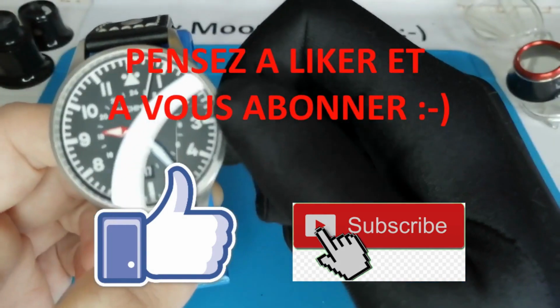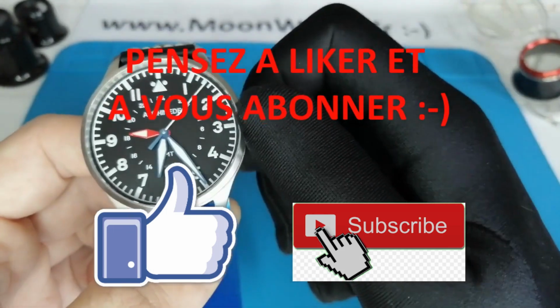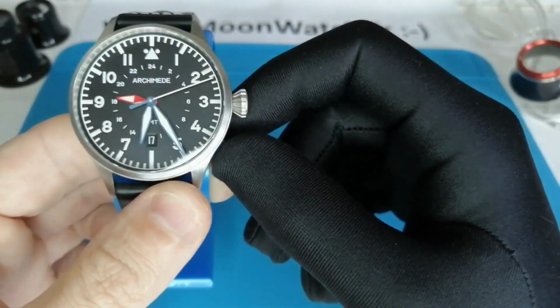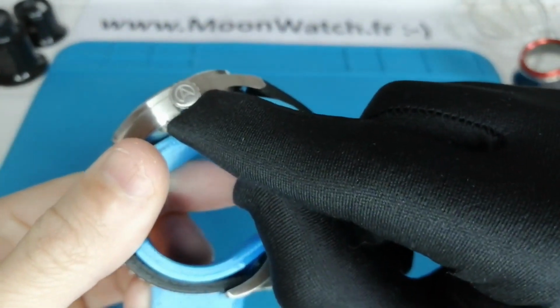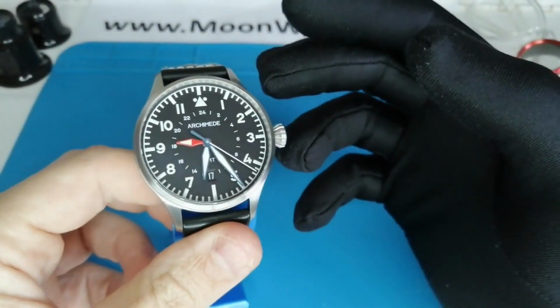The main advantage is that it allows you to handle the crown even when wearing gloves. Back in the day, when one was a pilot, this could be an advantage. This crown, engraved with the Archimede logo, allows you to set the time, date, and second time zone.